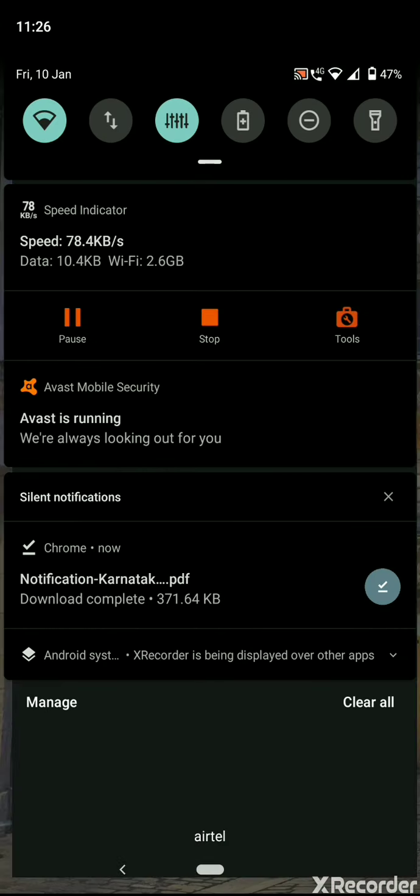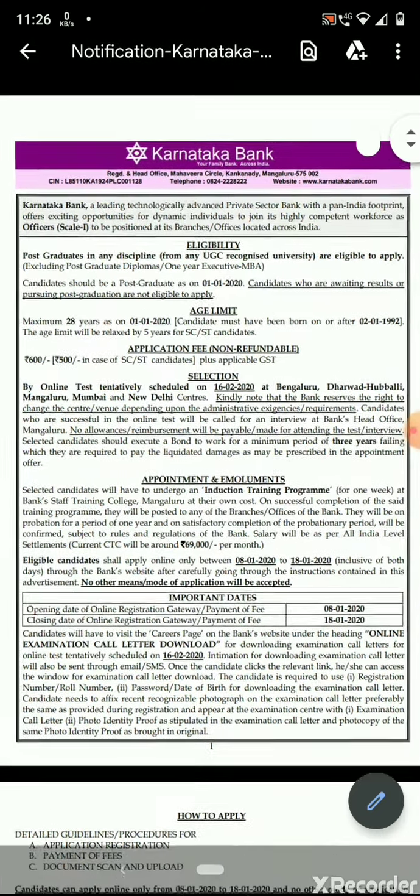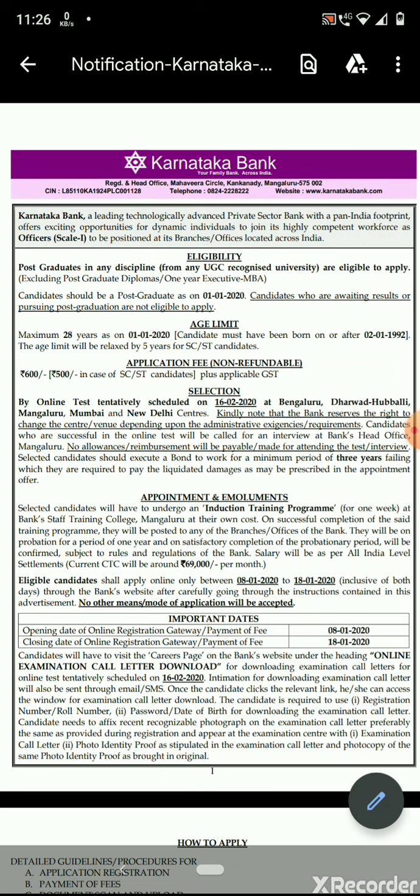The notification is downloaded, so we'll open it. This is how it is. They have given you the eligibility. Postgraduates in any discipline from a UGC recognized university are eligible to apply. The university where you have studied has to be UGC recognized.